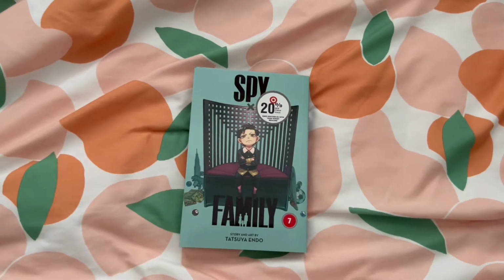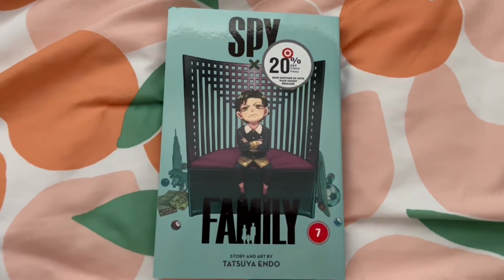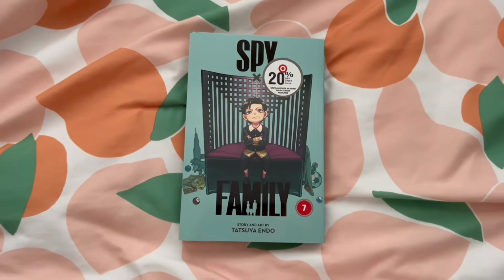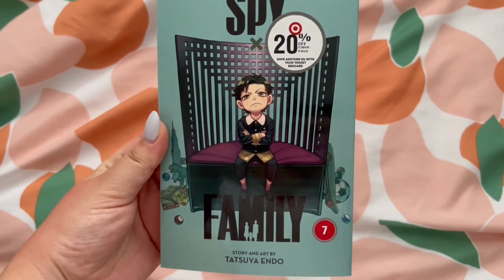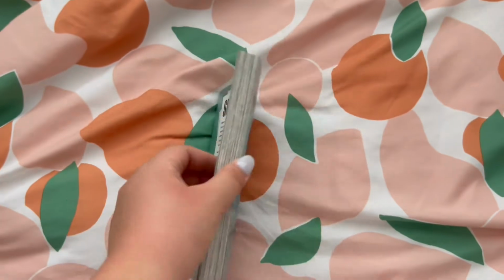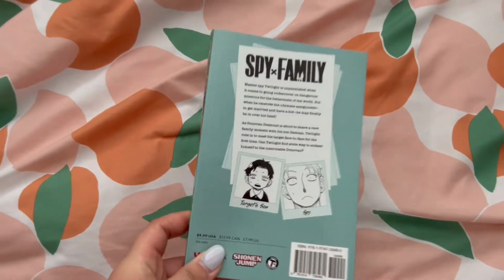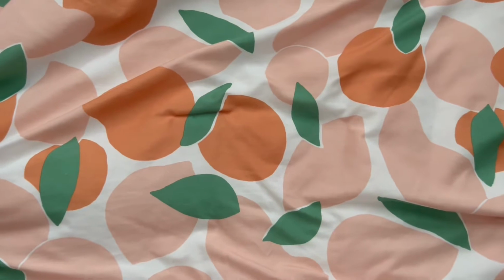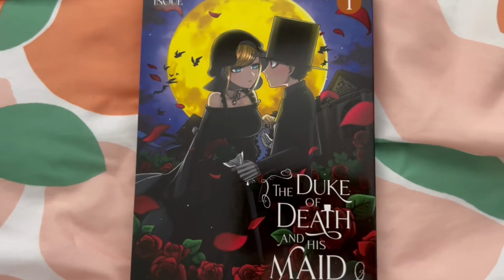Speaking of pace, here is volume 7 of Spy Family that I got from Target for 20% off. Little tip: Target now has manga, or they have had manga. It's not a terrible place to get some cheaper manga, but Spy Family has been great. I've been reading it on the app. The pacing of this one has been weird because it's semi-episodic, but there of course is an underlying plot. For someone who's so into the pacing of manga, episodic stuff usually is not my first choice, but here we are.